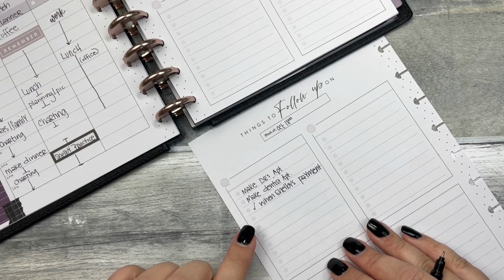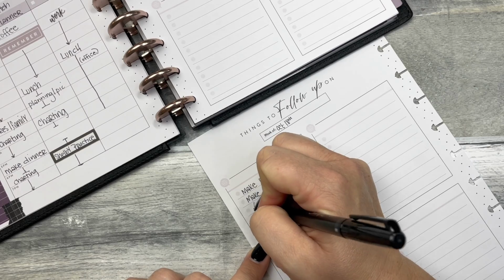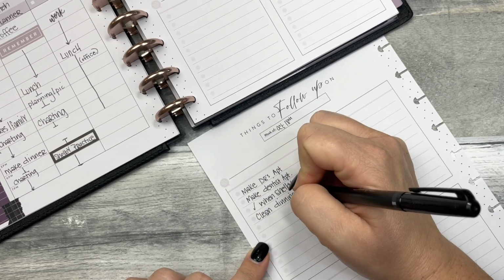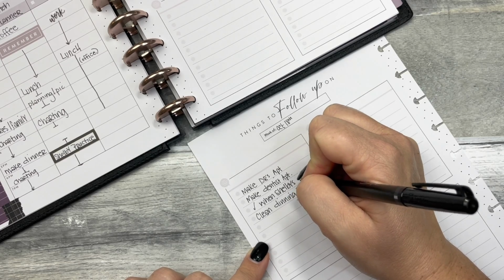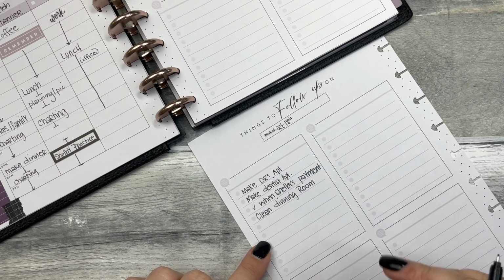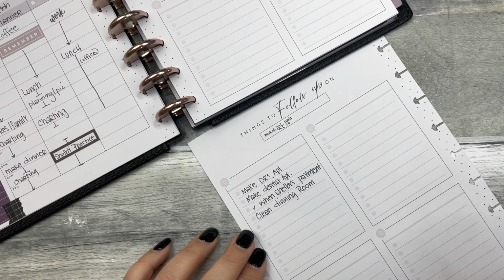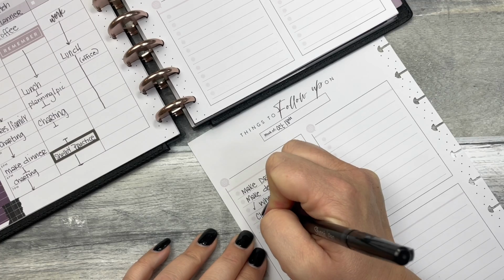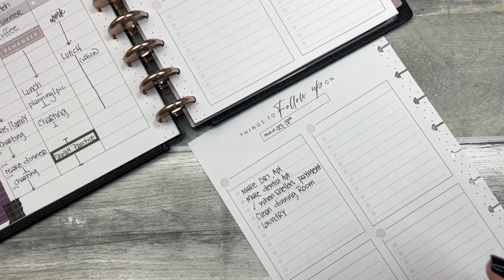I want to clean my dining room. My dining room table has become a catch-all for everything. It has planning stuff. It has work stuff. It's just kind of a dumping ground. So I want to kind of get that tidied up. Oh, laundry. I'm great about doing the laundry, actually cleaning it. Horrible about putting it away. This is just real life.